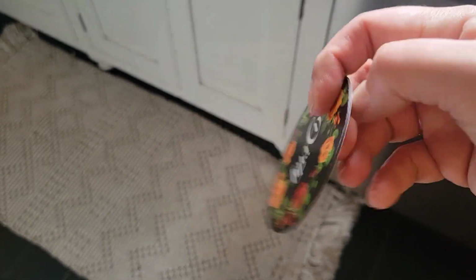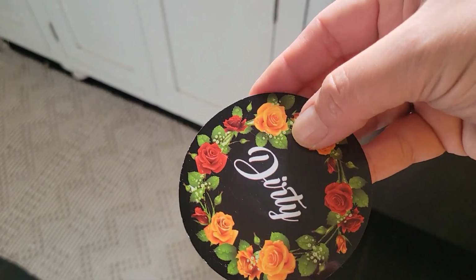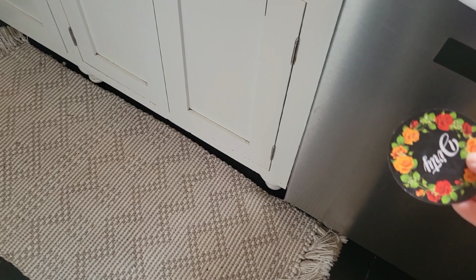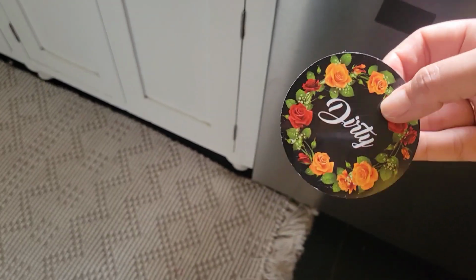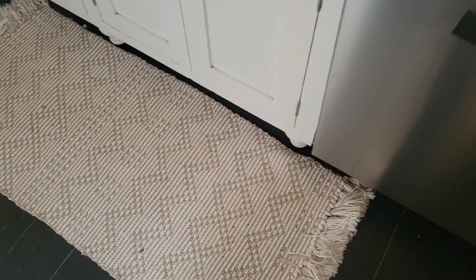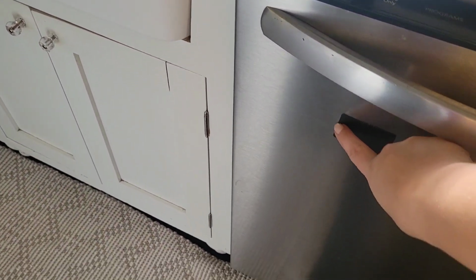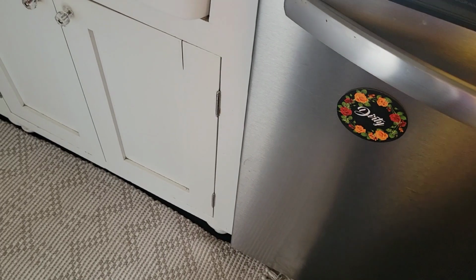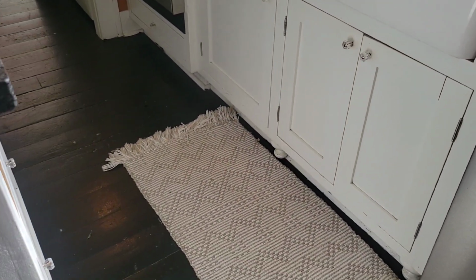A little magnet for the dishwasher. This literally saves my sanity. Sometimes I have no idea if it's clean or dirty, and I get frustrated digging through the dishes trying to figure out, is that clean? But is that really clean? My husband forgets to change this all the time. I bet you money that everything in here is dirty right now. But we'll just see. Anyway, since this is not magnetic, I had to use one of these to get it to stick. But anyways, love that.